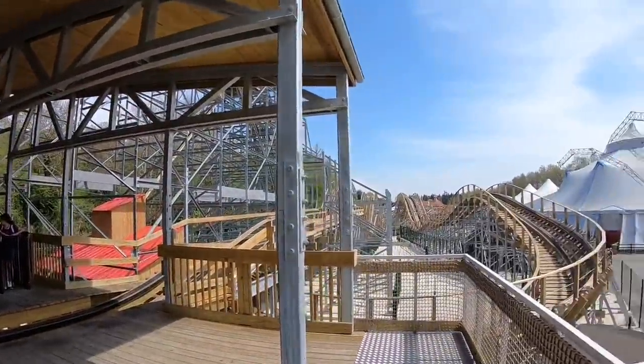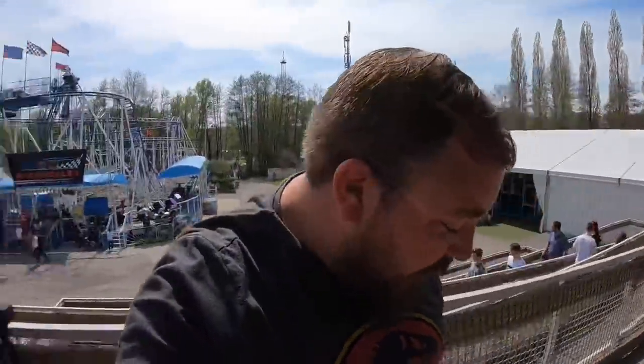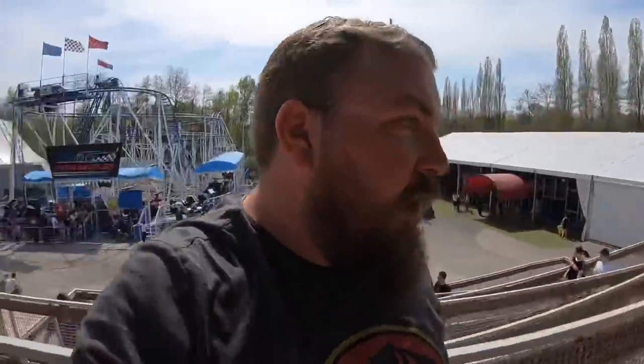Well, there we go. It's pretty much our final ride of the day here. Like I said, we're going to this massive fair in Paris now. We'll just pick up stuff dropped on the floor. That was awesome. Front row ride on Wood Express. Brilliant. Loads of airtime. So much better at the front than it is at the back.